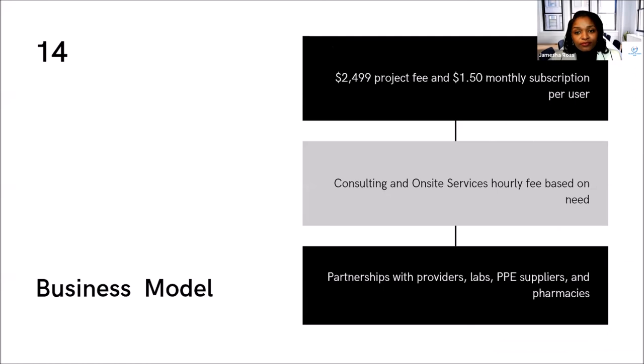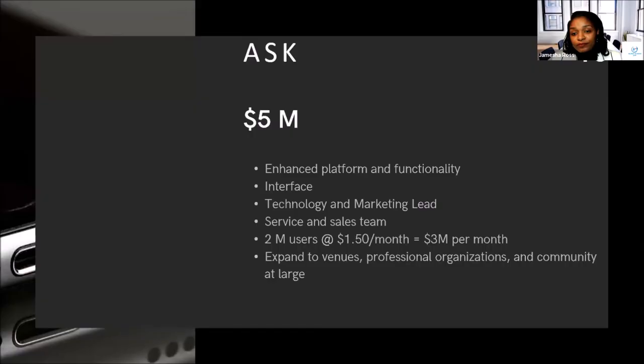So our business model is currently we have a project fee and a monthly subscription fee, consulting and on-site services. And again, there's an opportunity to gain some revenue from partnerships. So what we're asking is for $5 million to enhance our platform, functionality, those interfaces that we'll need with those partnerships. We want to add a technology and marketing lead to our team, a service and sales team. And we want to get to 2 million users, and that could potentially generate $3 million per month. And at some point, we do want to expand beyond our initial two target markets.